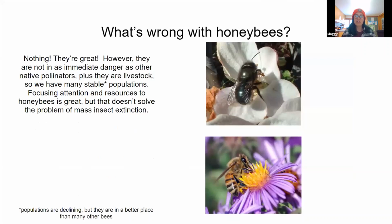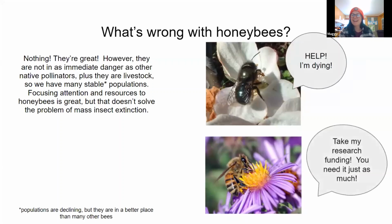And just a little aside, yes, their populations are absolutely declining like most insects. But they're in a much better place than a lot of other insects that we should be focusing on. So giving our attention to honeybees is great, it does raise awareness, but that's not going to solve the problem that we have. So this is a mason bee calling for help because it's dying. And I'm sure if honeybees could feel empathy, they would say, yes, take my research funding. You need it just as much as me.